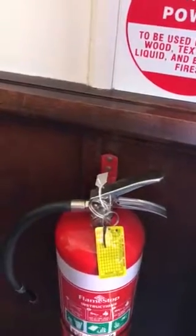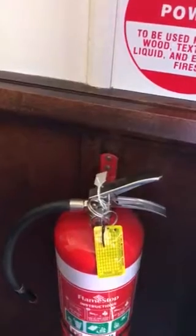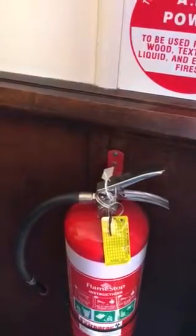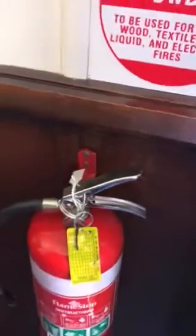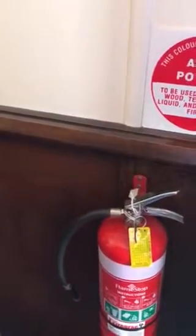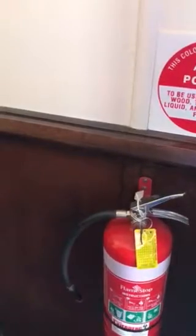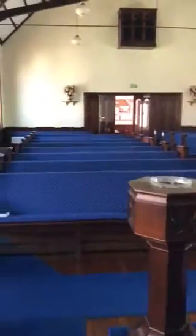Once this has been done, aim the nozzle at the base of the fire. By doing so, you will hit the fuel source. If you aim at the flames, the powder will go right through and have little effect at all. You squeeze the trigger by pulling these two handles together, and this will release the pressurized agent from the extinguisher. Sweep the extinguisher from side to side and start from a safe distance away and then slowly move forward. It is important to continue to sweep until the fire is completely out.